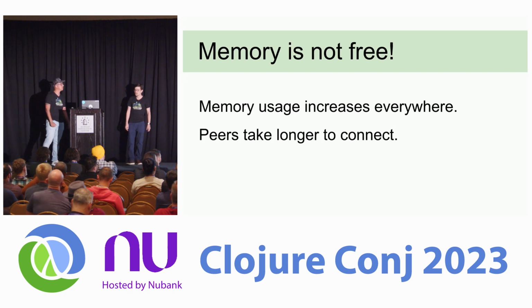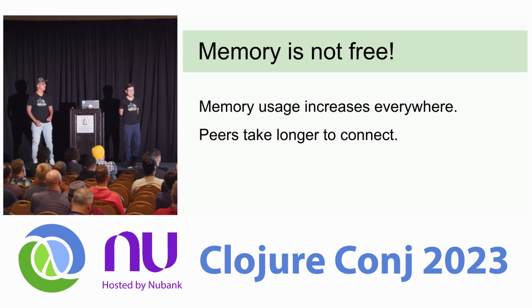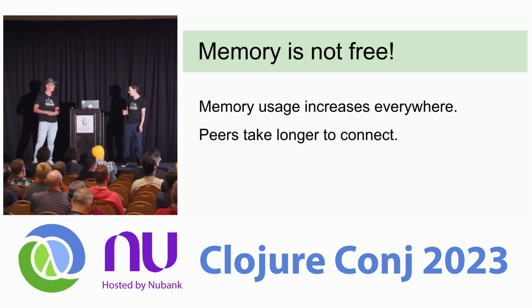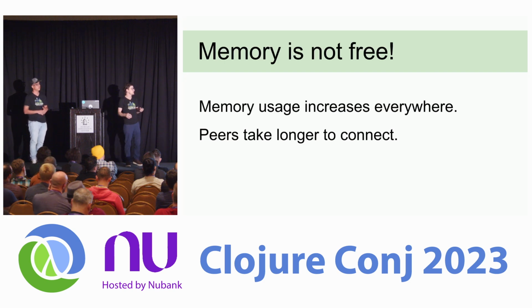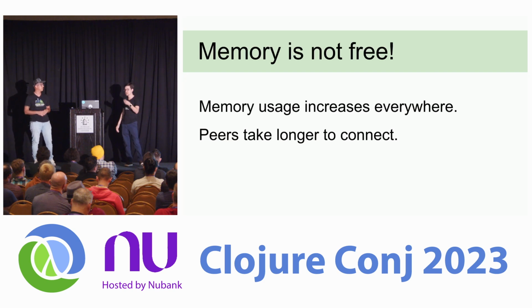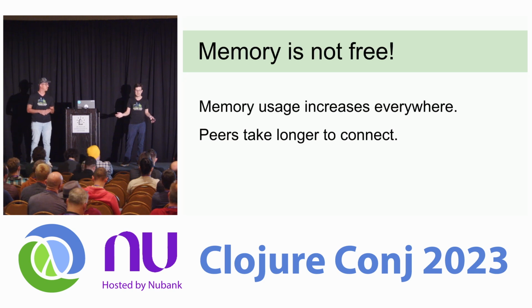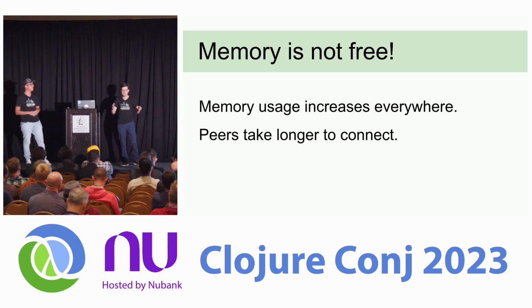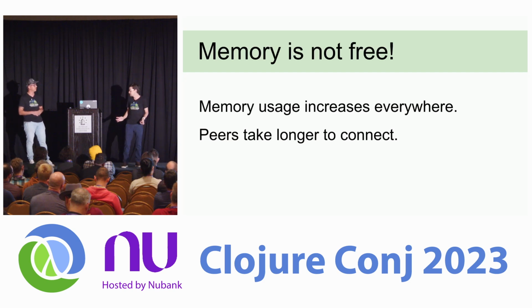But of course, as all things in life, it's not free. Memory usage increases everywhere because, as you may remember from that earlier picture, the memory index is replicated across all the peers. So if you have 10 peers, those 10 peers will have more memory usage. And the peers will take longer to connect, because every time a new peer starts up and connects to the database, the transactor tells it, well, I haven't done an indexing job in an hour, so you have an hour of data to catch up. It's not that big of a deal.